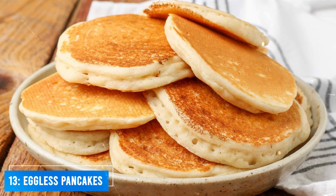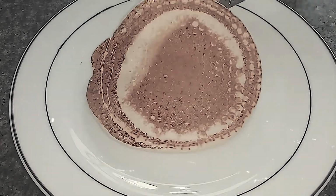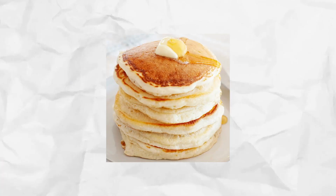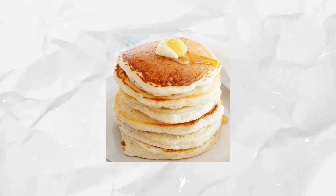Dish 13, eggless pancakes. There's something undeniably comforting about the sound of batter hitting a hot griddle, the soft sizzle, the gentle rise, the familiar scent that drifts through the house, promising a breakfast that brings everyone to the table.